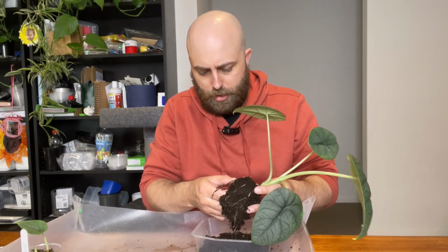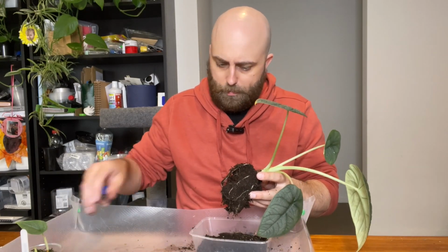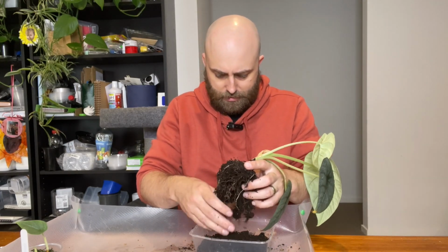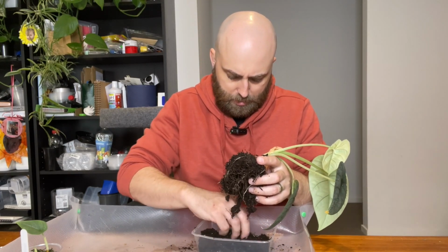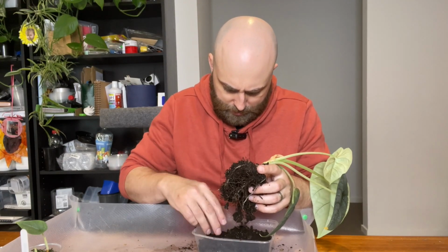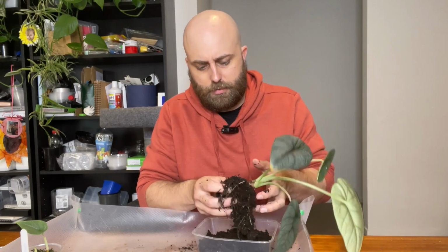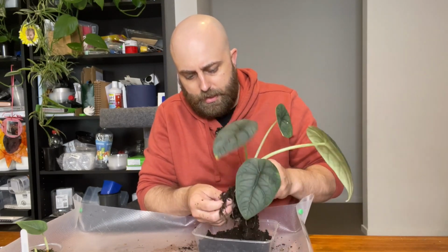Man, there are corms galore here. Awesome. Gotta love a melo corm. Or 2, or 5, or 10. Hopefully I'm not leaving any in the mix here at the bottom. And can I see any springtails? No, I can't. So they must have just been on the top when I first got this plant.